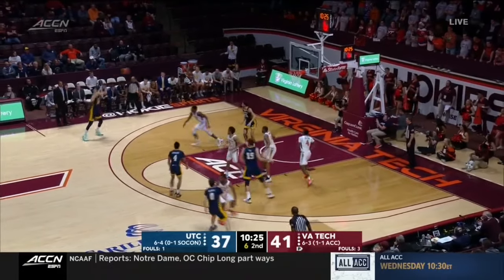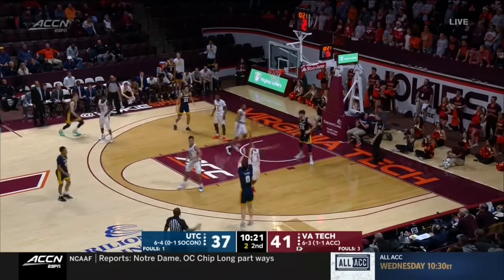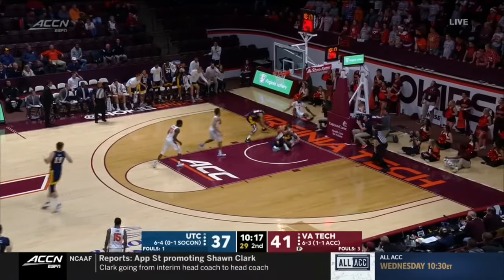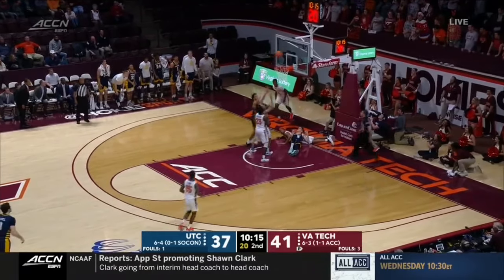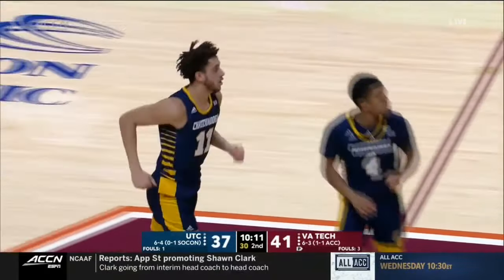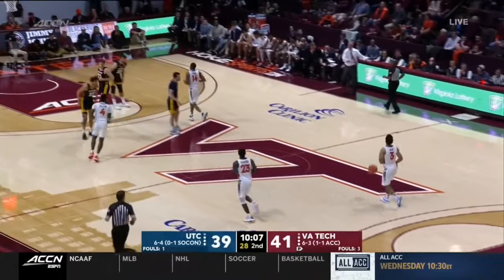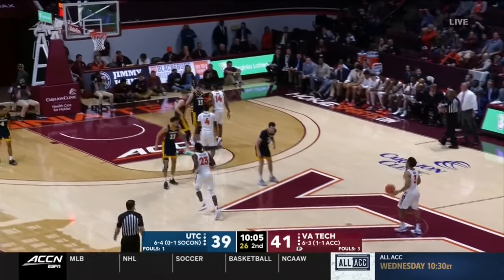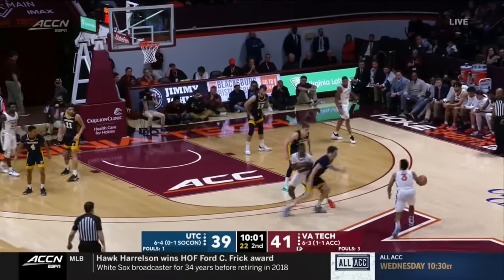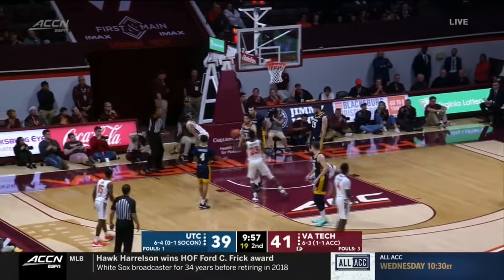Here comes the double from the low side. Feed to Caldwell. And again, misfiring from three. Battle for the board, picked up and put in. Rod Johnson, right place, right time. So the double has gotten the ball off the low block, but the skip passes to the reverse side. Really, Chattanooga hasn't made any of those triples. No. So it's working.